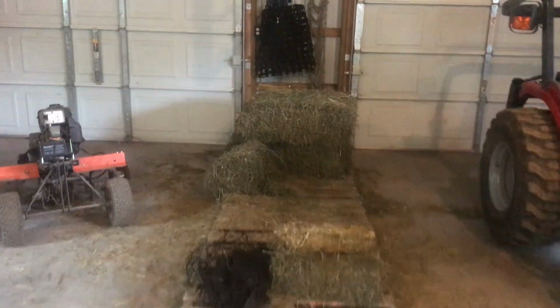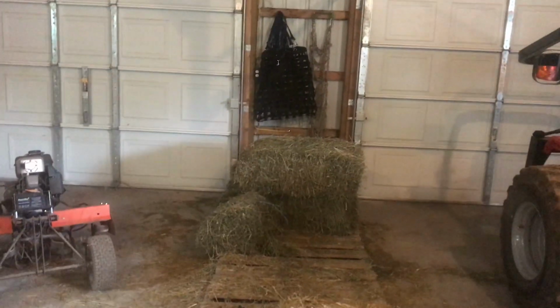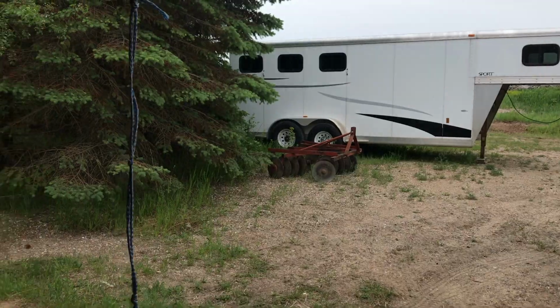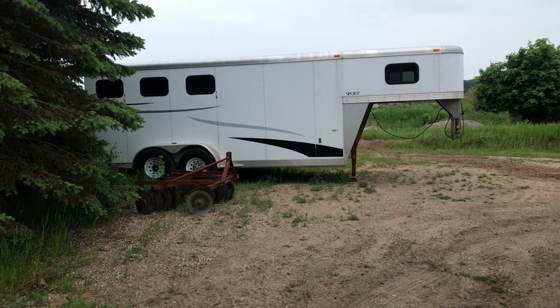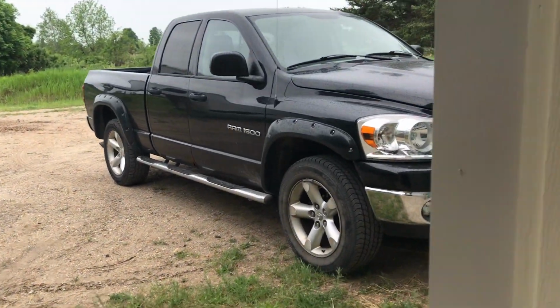Here we have the hay area. We actually keep the rest of our hay in our back pole barn. We have 10 acres and 2 pole barns, so I will go back to that one next. Out behind this pole barn with the tack in it is my trailer, which I just sold, and I'm taking it to its new home on Wednesday. And my truck. The hay.